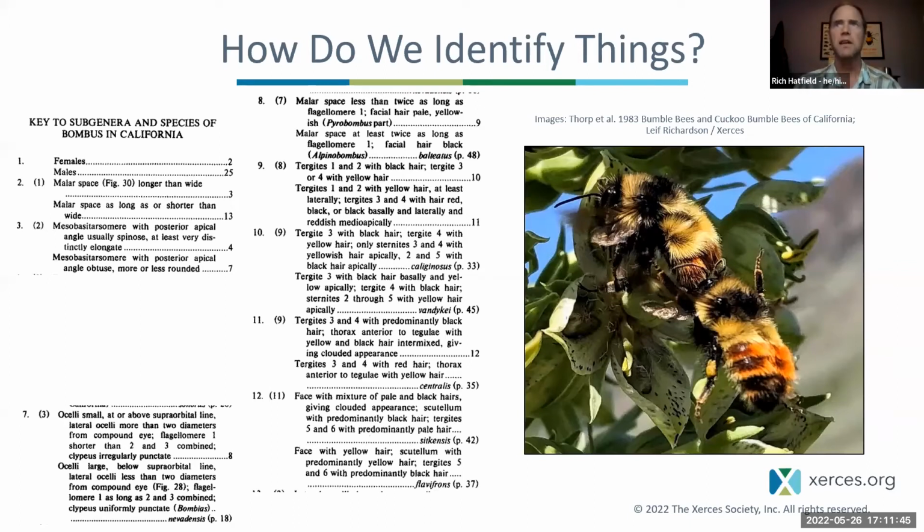All right. We've done our introduction to the Xerces Society, and now we're going to jump into why we're really here. This slide says, how do we identify things? Traditionally, if I went back, probably longer than I want to admit, when I first got into graduate school and was starting to study the bumblebees of California, I was thrust with this guide that was written by my mentor and hero, Robin Thorp, in 1983. This was the guidebook to the bumblebees of California. And I was thrust into finding animals and having to kill them and put them on pins, and then run them through these keys to try to identify them.